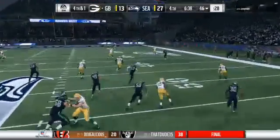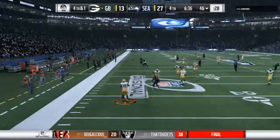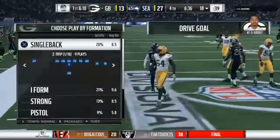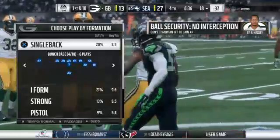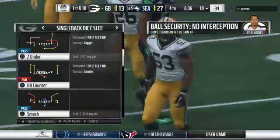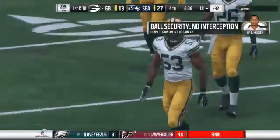So they're forced to punt on 4th as this one's away. And a fair catch signaled for and taken at about the 18-yard line. No return, but it goes down as just a punt of 31 yards. And it'll be Packer football here. 1st down and 10.